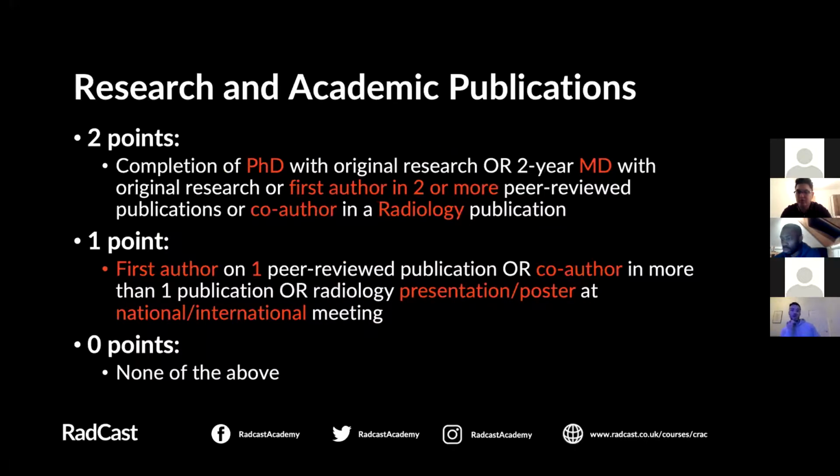So, research and academic publications. 2 points here, if you're coming straight from F2, are really tough to get. You need a PhD or an MD, or you need to be first author in 2 publications or co-author in a radiology publication. And then you're only going to get 1 point if you've got a publication as a first author. So it's really difficult here to get maximum points, unless you're really straight out of the gates with getting publications in F1, if you're applying straight from F2.